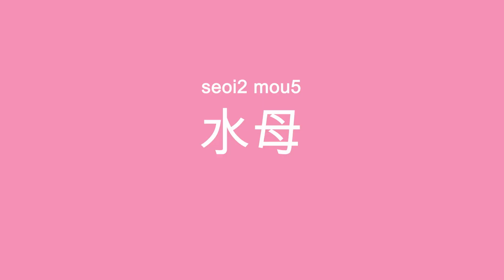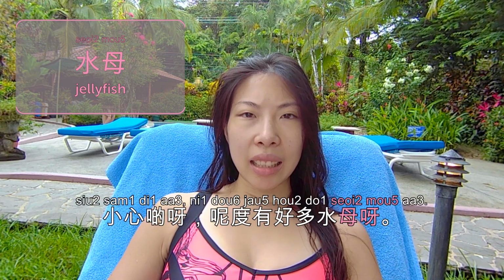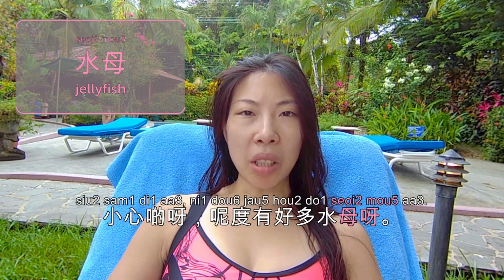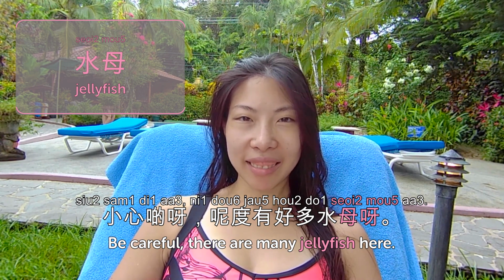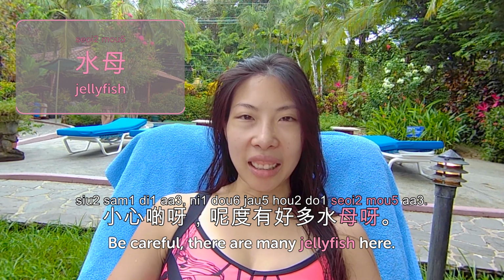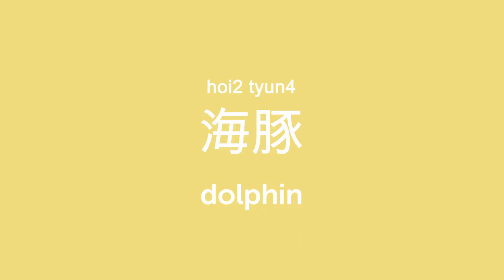At the aquarium 喺水族館. This is not an aquarium, but it's got water at the pool. 水母 jellyfish 水母. Literally, 水 is water and 母 is mother. So mother in the water is somehow jellyfish. In a sentence, 小心啲啊，呢度有好多水母啊. Be careful, there are many jellyfish here. Don't get stung. I know a friend who got stung and it sounds really painful. So be careful.